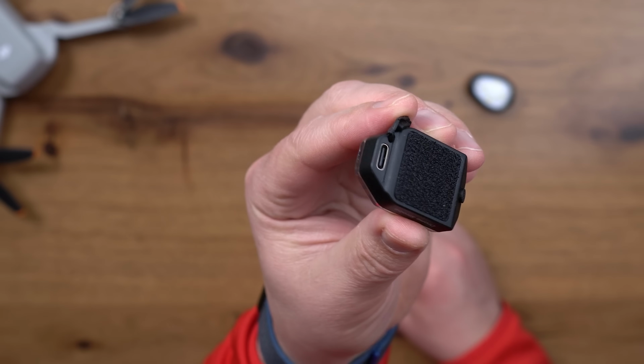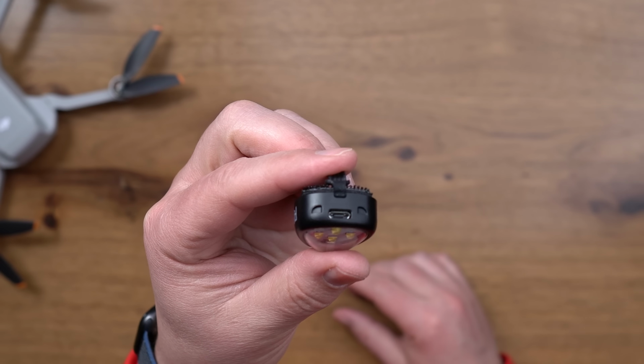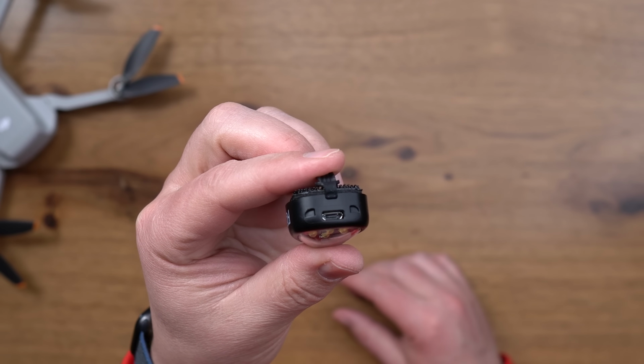Now, is there anything that's good about the Ulanzi? Well, there's a couple. Number one, it's USB-C rechargeable, where the LumeCube Strobe is still micro USB. So USB-C, that's really cool. And then the battery life is as good as the LumeCube. Both of these lights stayed on fast strobe for over 5 hours. So the battery life is actually really good. But those are the only two good things that I could find about the Ulanzi.